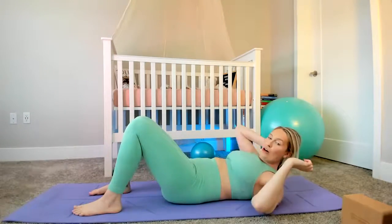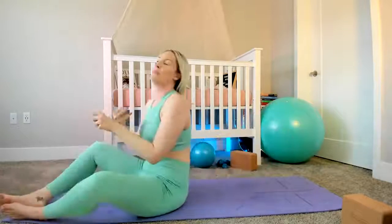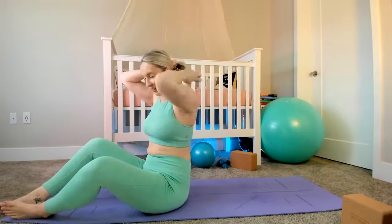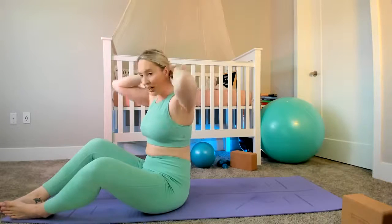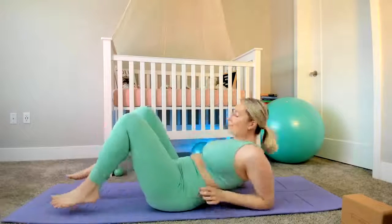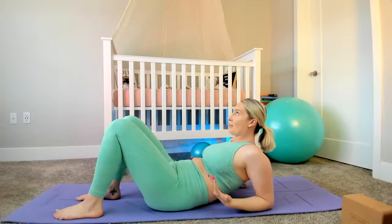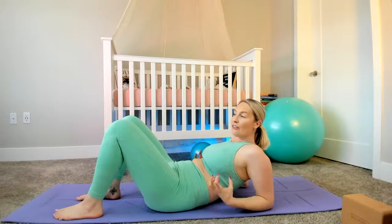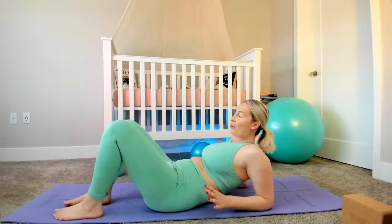Now we're gonna move into some butterfly, what I like to call butterfly bridges. And there's a couple progressions. I might have to show you guys. I might have to move around. But again, flat on the back. Moms, like I said, these ones are nice and easy. But again, you're working a lot of muscles, even though we're laying down.